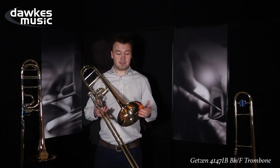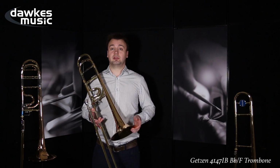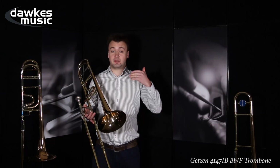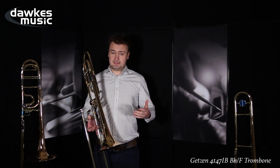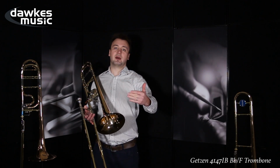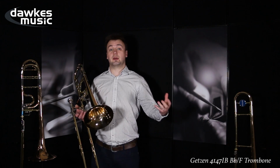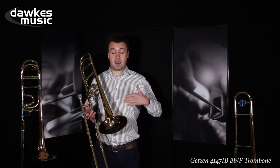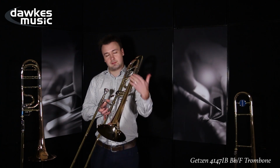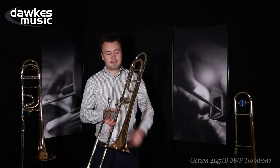So why the Getzen for me? It's quite simple really. When I sit in a section, it blends. It blends beautifully of whichever dynamic you need. Now other trombones I've played, they get to a wall and you can't blow through that wall, and so the section ended up having to balance down to where I was at. But with this, I don't find that wall, it's much further away.